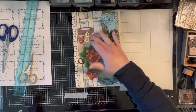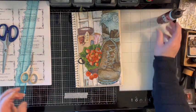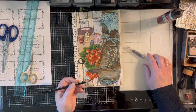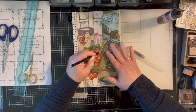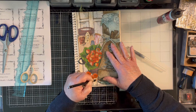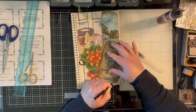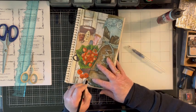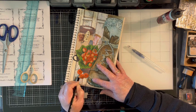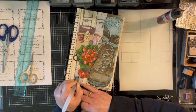Maybe a little bit. Oh, you know, I think I'm going to do some shadowing here. Let's do some right here around the boot. I say that every week. I say I'm done and then I'm not. And then I'll do something right here under these berries. And then this is just a water brush.